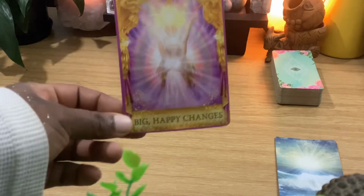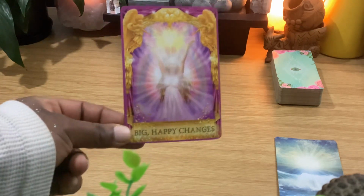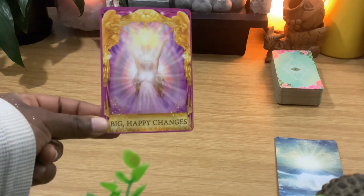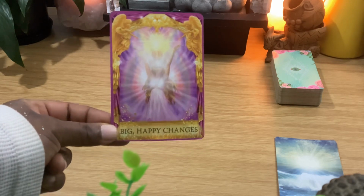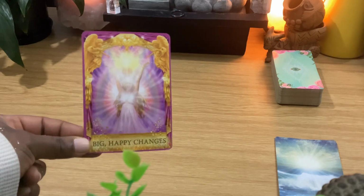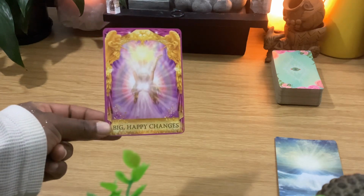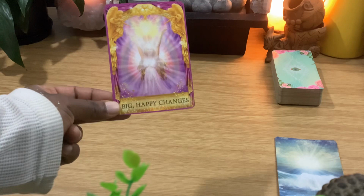Number three, the angels are saying to you, big happy changes. What an awesome message to get from the angels. In what areas in your life would you welcome release? In what areas in your life, if you can find a solution here, will your heart just smile, and your life just be better, just be beautiful? I see that you've got something happening here, or I kind of feel more like it happened already.